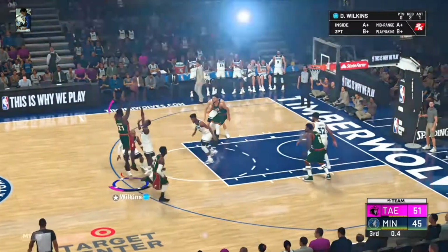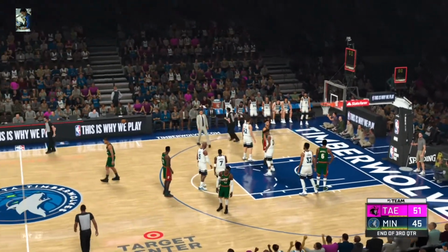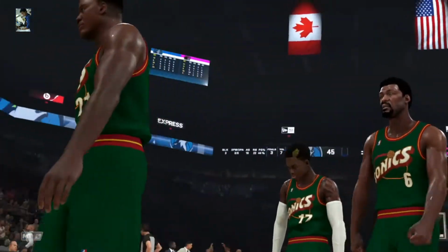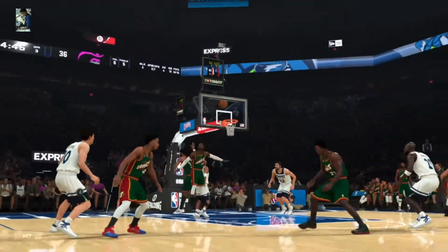Now here's Wilkins over West. And the last shot at the buzzer doesn't go in for him. And so it's the Bronx, with their lead standing at 6 points here at the end of the quarter. They've dictated the pace, pushed the ball at every chance, and it's paying off for them.